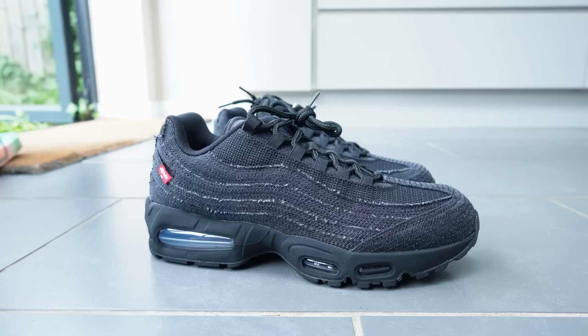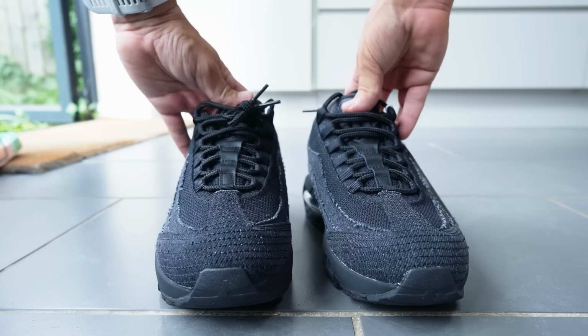Hello everybody, welcome back to another episode of Man Takes Shoes Out of Box, the episode where you get to sit there and watch me take some shoes out of a box and then tell you what I think of them. Today we are talking about the Nike Air Max 95 collaboration with Levi's, and this is the black colorway.